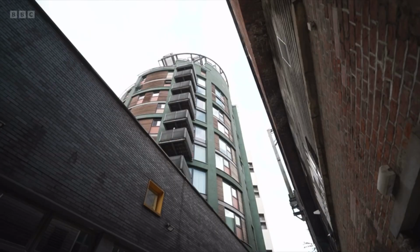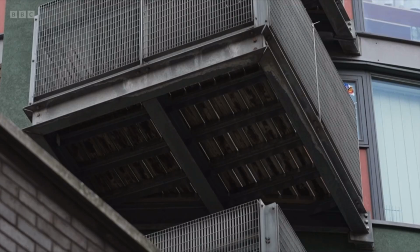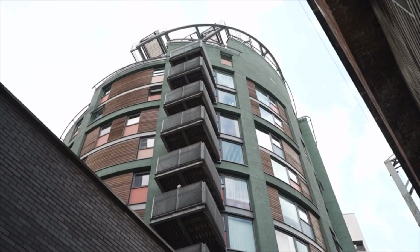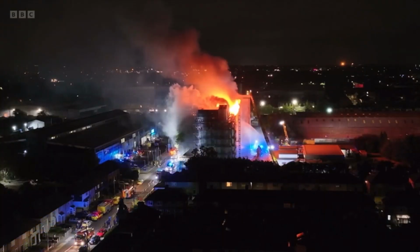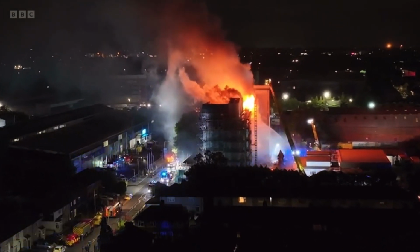Taylor Wimpey, who built these wooden-clad flats in Manchester, and the other developers, told us their blocks met building regulations when constructed, and they're now spending billions of pounds to bring them up to post-Grenfell standards. The recent Dagenham fire is a timely reminder of what happens when they don't.